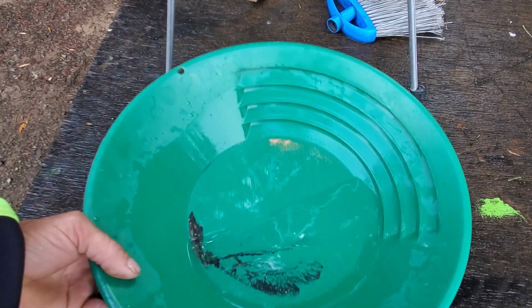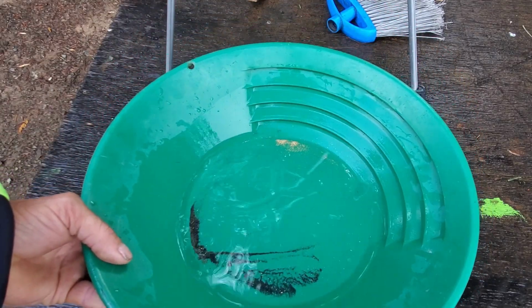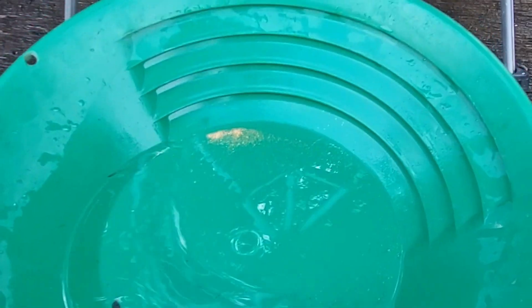Sure is a pretty color, isn't it? It's got some, like that platinum mixed in there. I wonder if that gives it that brighter look. Must. Anyway, I'm not familiar with it. This is my first big find, actually.